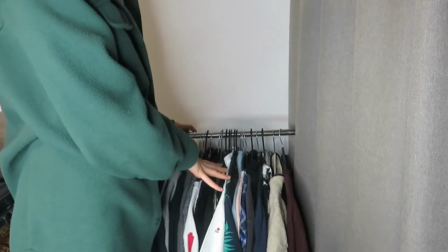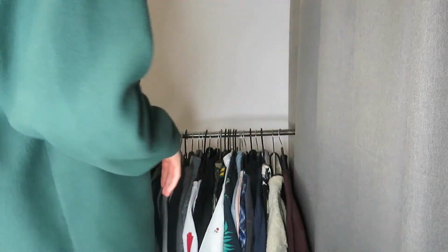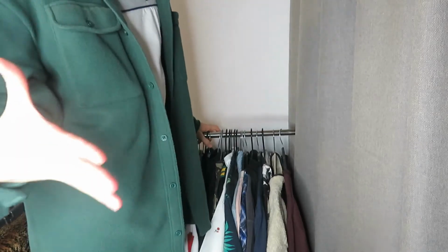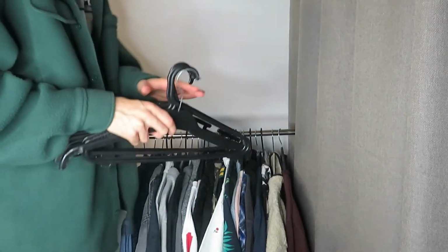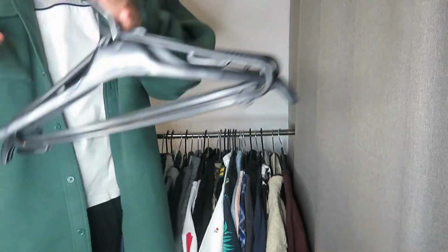Okay, so let's organise this, right? You're probably thinking I didn't even organise my wardrobe, but I kind of did. It's neat. These are my spare hangers. I'm not sure what for. Maybe those t-shirts.